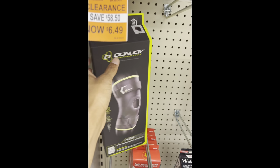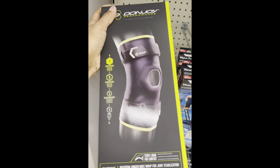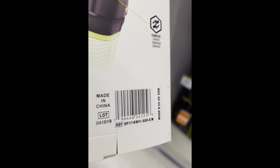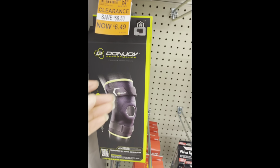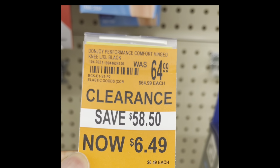These are different types of braces for your leg, your arm, and your foot that were marked down 90% off. As you can see on the price tags, these things are very, very expensive. And this is an awesome deal if this is something you need.